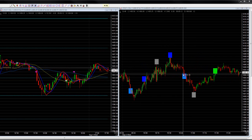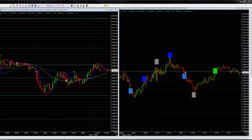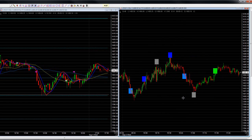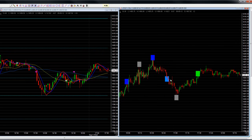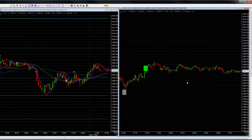It's certainly not the best area to be buying because all the other markets were breaking down, and there's certainly an indication just around this area here that there was a bit of a change in direction coming. Then it started to really get some momentum, and it failed to continue on through it. It started popping up again. Here's this real sideways lunchtime period.